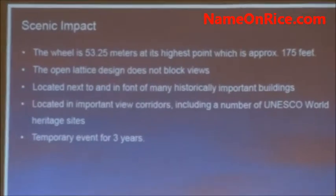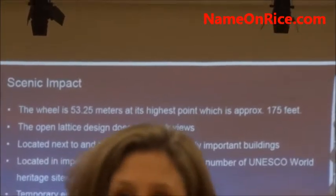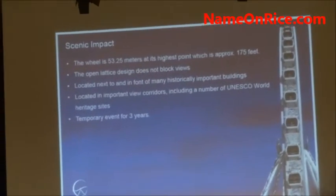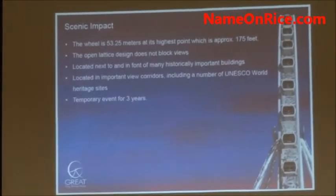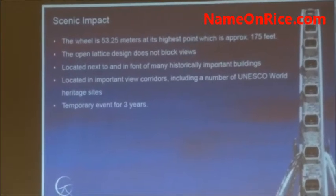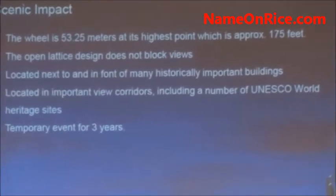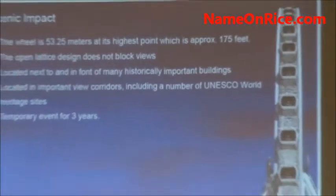The wheel is approximately 175 feet high. I've seen some wild estimates flying around on the internet, but 175 feet is the height. It's an open lattice design. It's round tubular steel. We only use white paintwork. We don't have flashing lights and loud music. We consider them to be a very graceful design. Because of the open lattice work design, we don't believe that they obstruct views.